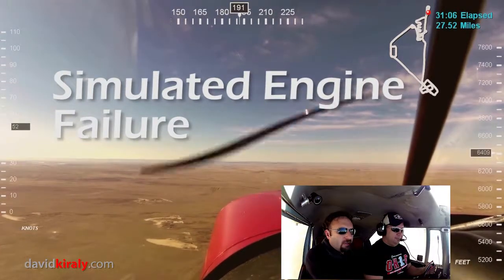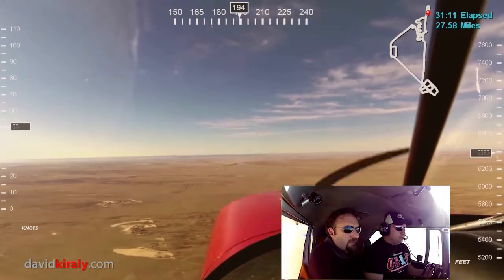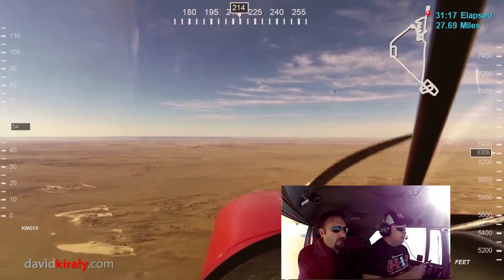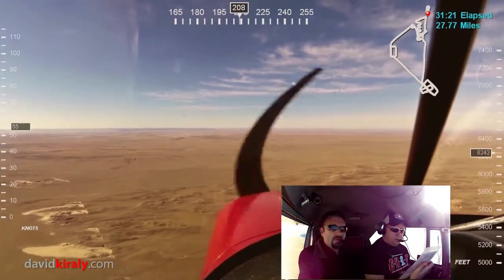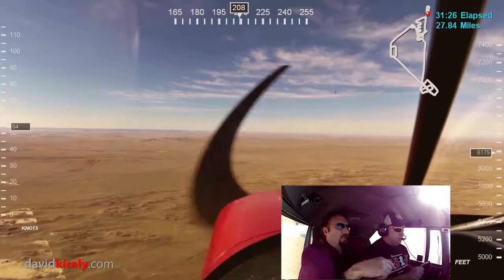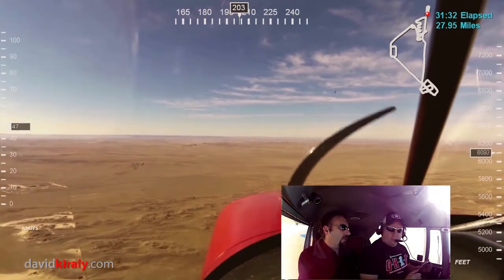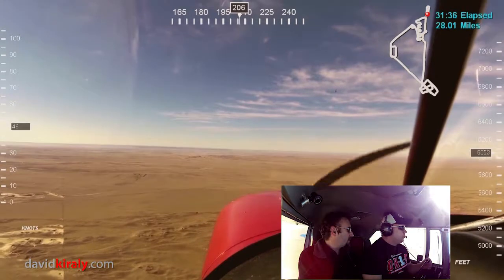Okay. Very good. Now we're just going to simulate an engine failure. We'll keep the engine running. Alright, so we just double check, we can go through our checklist, and I don't have any emergency stuff on that checklist. But, thank you. With power off, a little bit of left rudder, there you go. And we're looking for 85 for our best glide speed.